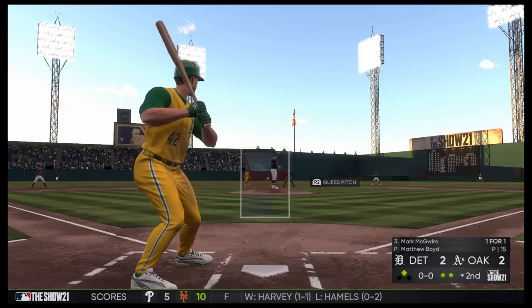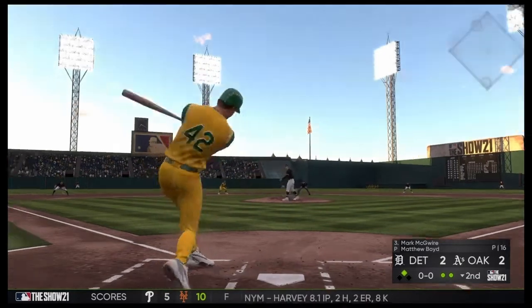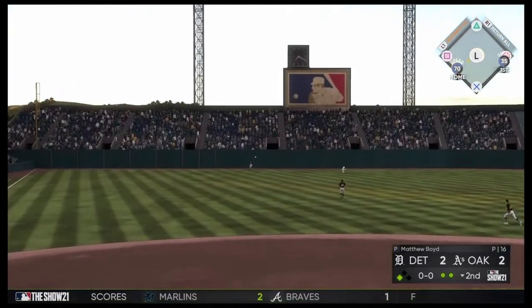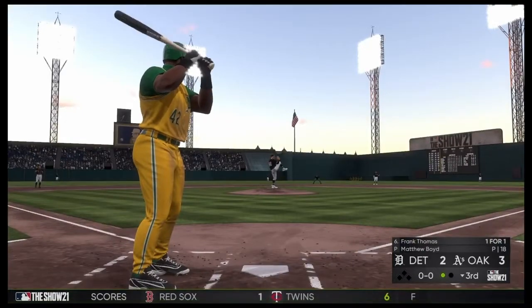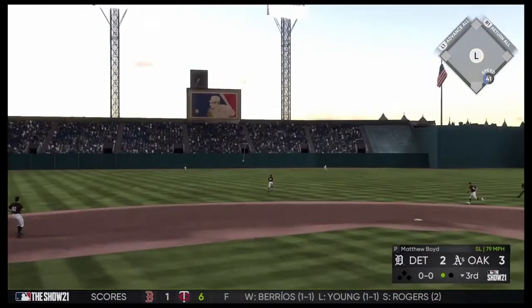Mark McGwire, runner in scoring position. Here's the first pitch to him. And this is lined hard to deep left. And that'll get down out there. Here's the first pitch. There's a ball ripped toward the gap in left center.